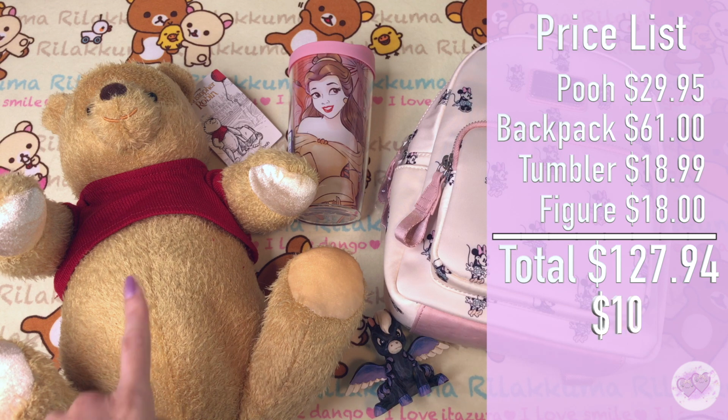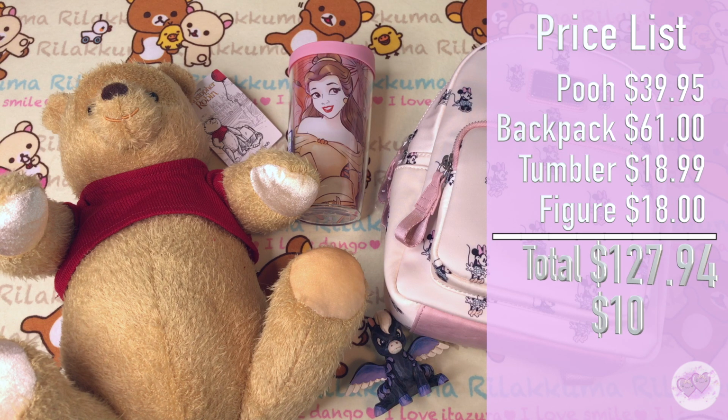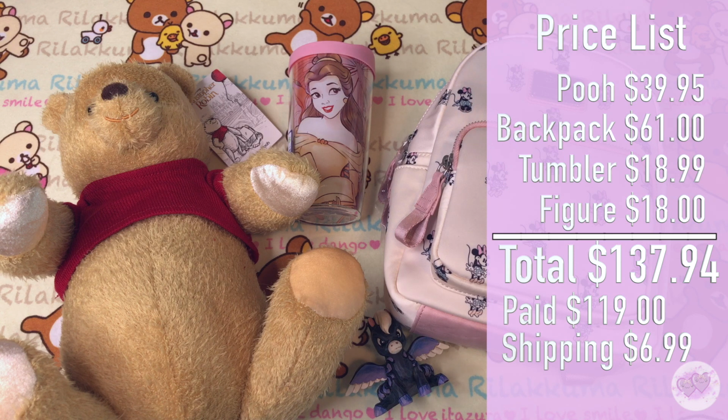Add that extra $10 that is missing off of Winnie the Pooh, and we are at a grand total of $137.94, which is a great deal because I paid $119 for this box. I paid $6.99 for shipping, and I was able to get 10% off of my first box. So we got an excellent deal.